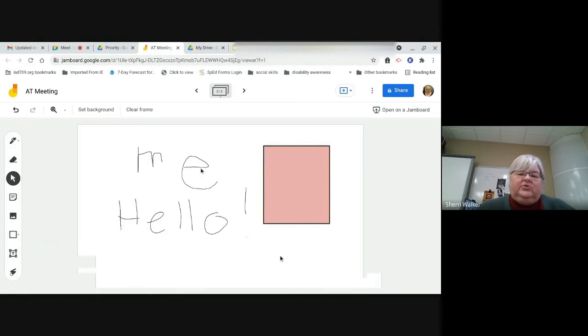There's a laser, which, whoops, didn't work there. Kids love to use this laser. And then you have your text box, and you just type in it like you would a normal text box.